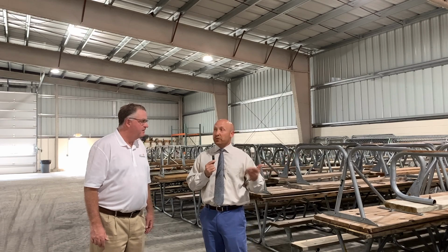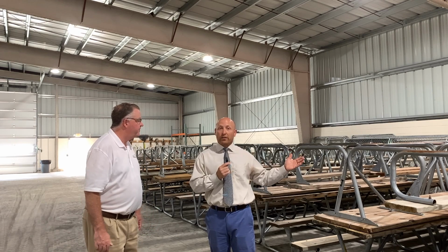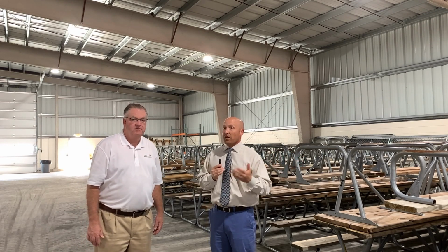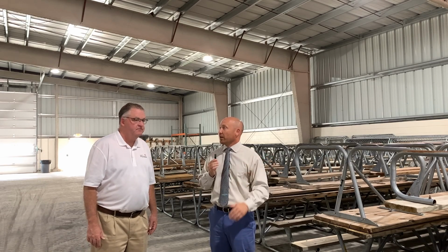With this facility, we no longer have to do that. We're able to keep these picnic tables out of the weather, control their environment a little more, and prolong the life of these for many, many more years than they would have otherwise.